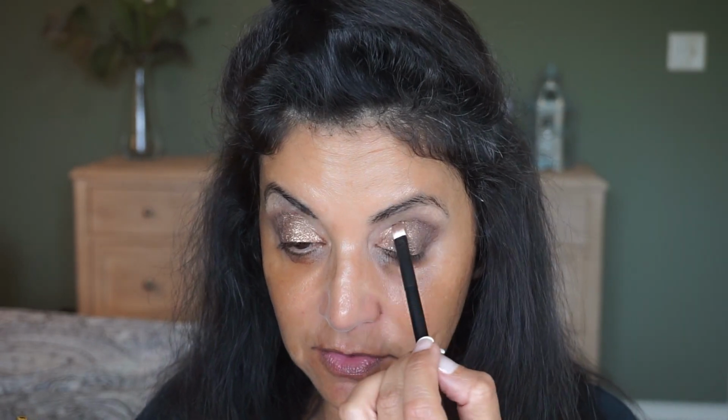And even though this is a shimmer, it's not showing much texture whenever I put it in the outer corner of my eyes. I mean, it does give it a little bit of a burgundy hue whenever I put it on top of dark brown there. Not bad. And then going back in with Light Camel in the center. I like this shade. Kind of want to put that all over. This flat shader brush, number 28, it's really nice because it really lets me get into the crease.